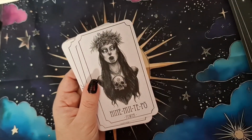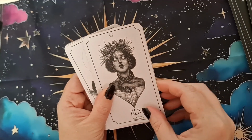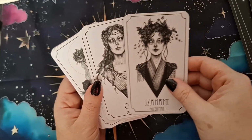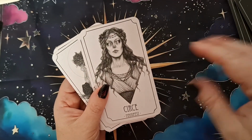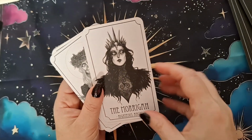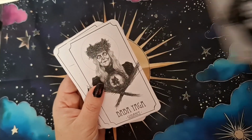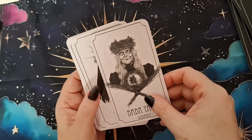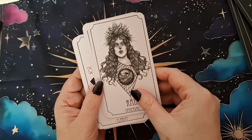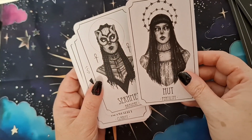Like Nyx is beautiful. Although it says the Dark Goddess Oracle, some of these goddesses are not dark, so to speak. We've got Aphrodite in there as the goddess of love, but we do have dark goddesses like the Morrigan, and Hel and Hecate. So yeah, this is the Dark Goddesses Oracle.